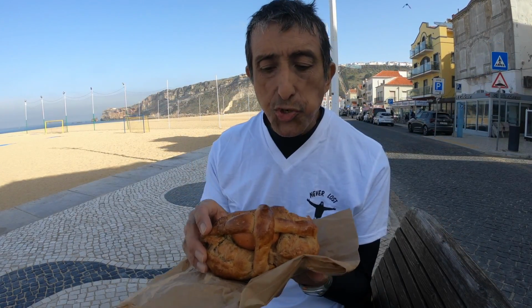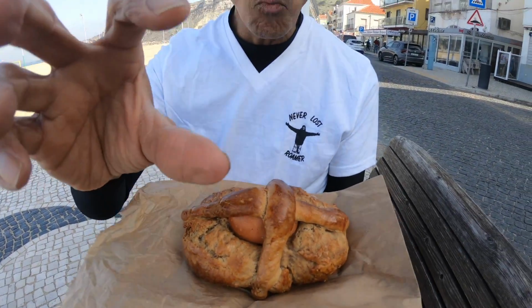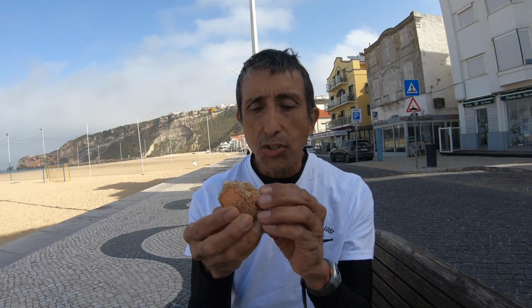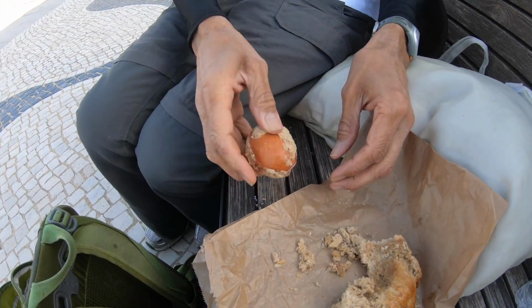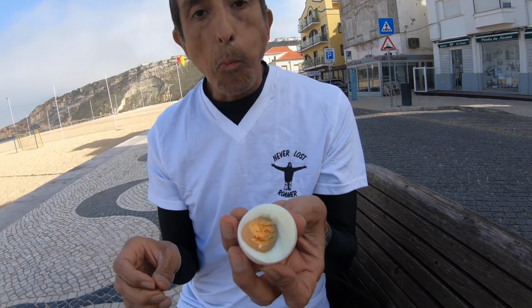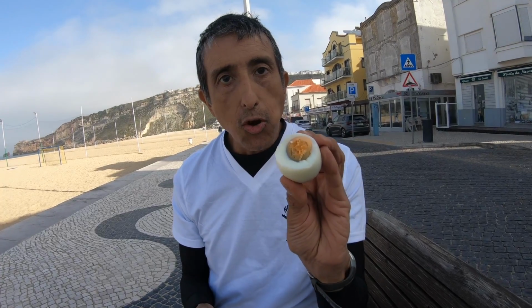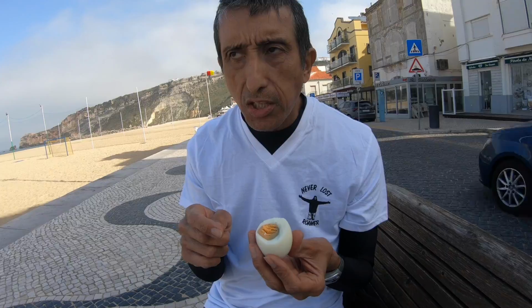Okay. It's like a gingerbread, actually. So it's good. Okay, so now I've finished most of the pastry part. Now I took the egg out, and I'm going to crack it and see what I find in here. Pretty good. A hard-boiled egg. And it's orange too, it's not yellow.